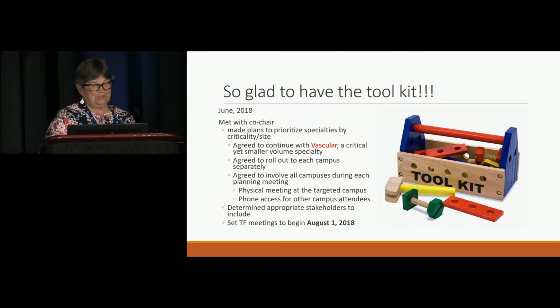So once again, in June, I met with my proposed co-chair. We made plans to prioritize our specialties by criticality and size. We felt like vascular was critical enough in this identified usage that we would stay with them, and yet it was a smaller volume for our specialty. So we figured if we could have some successes in a smaller area, we could then move on to some larger specialties. We decided we would roll it out to each campus separately.